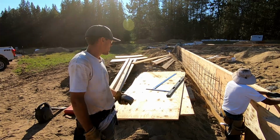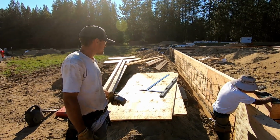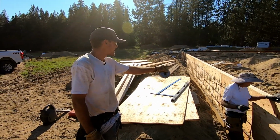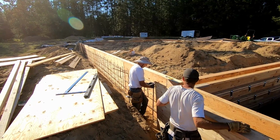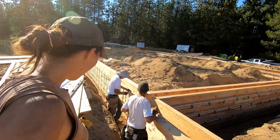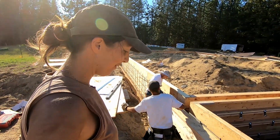It's swinging the wrong way. Oh no, I'm looking at the wrong spot. I was looking at this side and I thought I had it going up into the doorway instead of down away from the doorway. You're just tired. Yeah, I guess so. Does that make us redo everything?